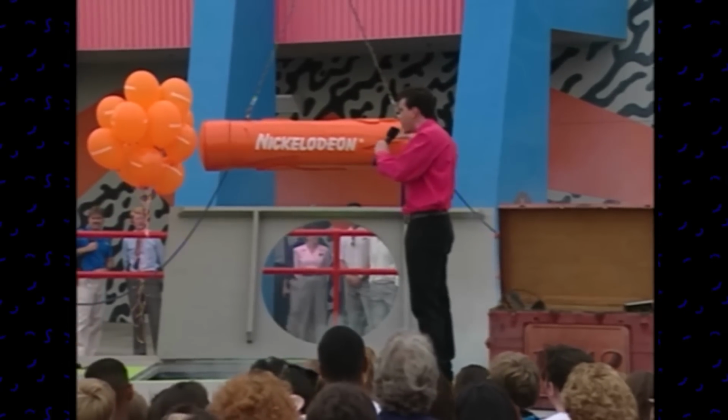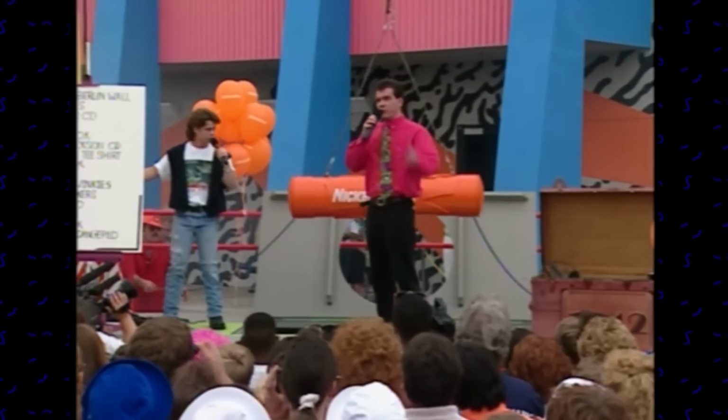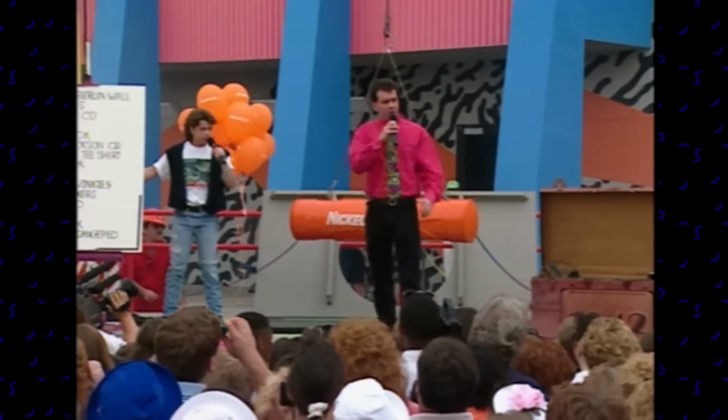Nickelodeon Vault Flip. We're going to take this time capsule right here and stick it into the ground for 50 years. You guys ready for this? The kids of the future will be able to come here and visit the first world headquarters from kids and find out what is important to kids today. It's about to get a whole lot brighter, Ret Pack, because we are going into the vault.